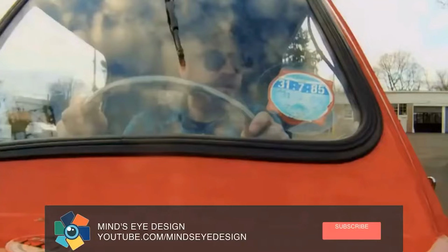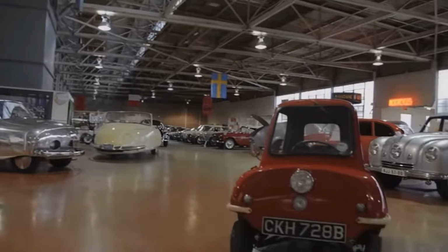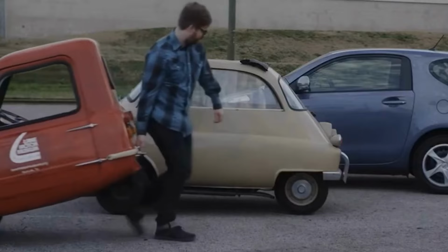It measures 54 inches long and 39 inches wide. Produced by the Peel Engineering Company based in the Isle of Man, there's no reverse gear provided. However, you can just pick up the rear end and move it yourself if needed.